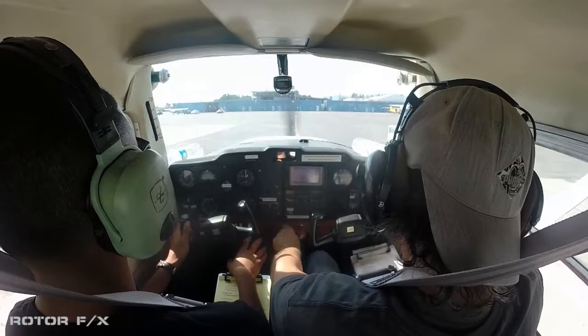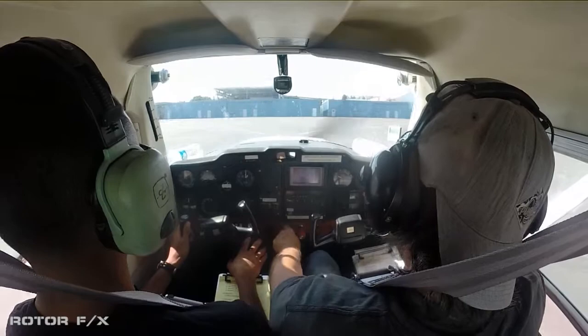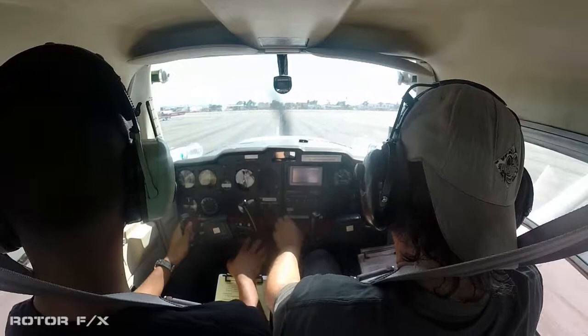Notice the line is ending. We're going to go left. I'm going to tell you when. Don't press your left foot yet. All right. Now start pressing your left foot to follow the line. A little to the right. Very good. Hold us on the line. Look that way to make sure no airplane is coming. Okay. All clear? All clear.